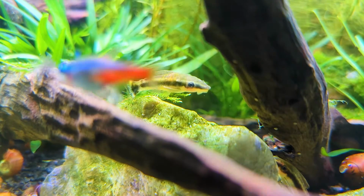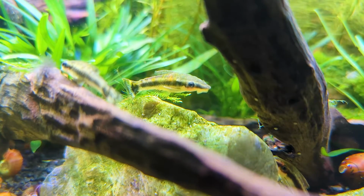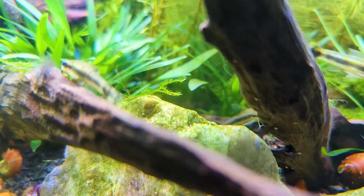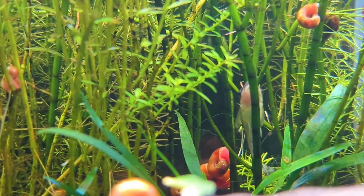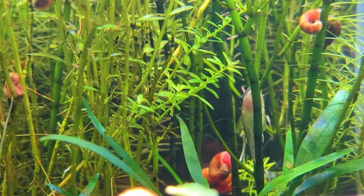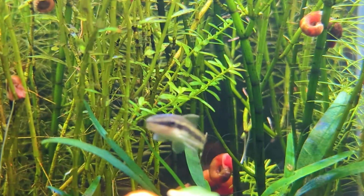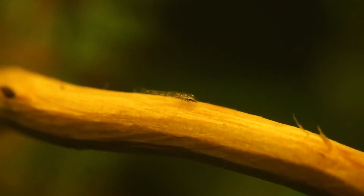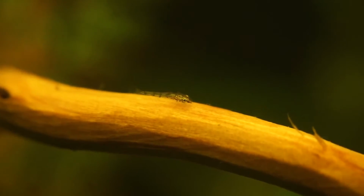Otos reach sexual maturity at 6 to 9 months old. They require perfectly clean water and the temperature to be raised above 79 degrees Fahrenheit in order to breed. When the fish are ready to breed, the males will chase the females around the tank before fertilizing the females' eggs. The females will lay their eggs on plants and on the wood, and they will hatch several days later. Oto catfish fry will then feed on bacteria and algae in the tank.